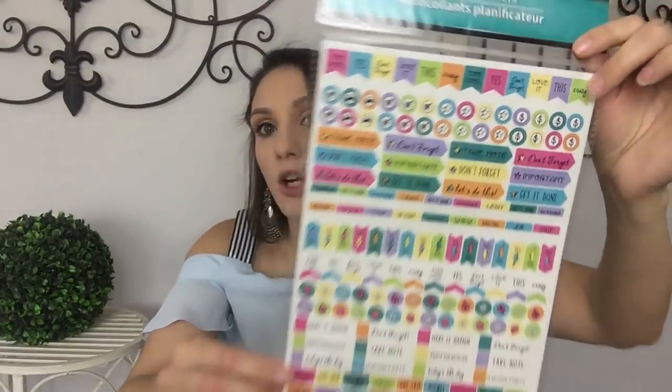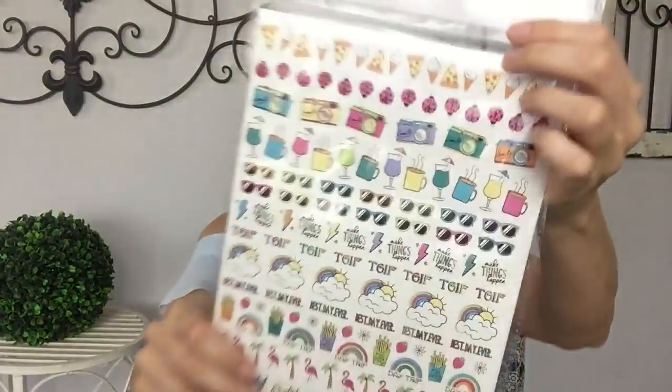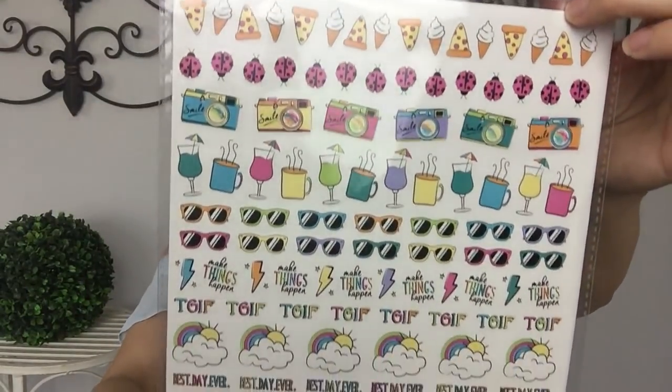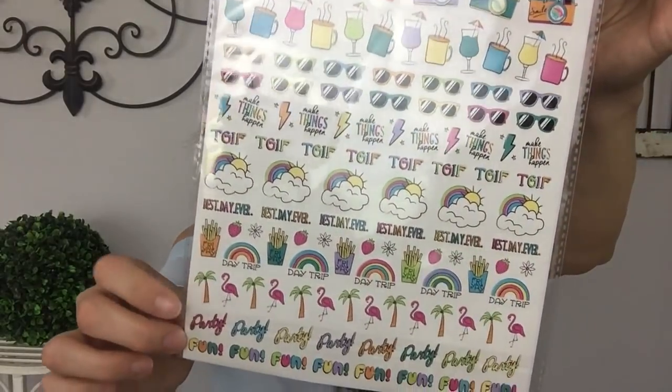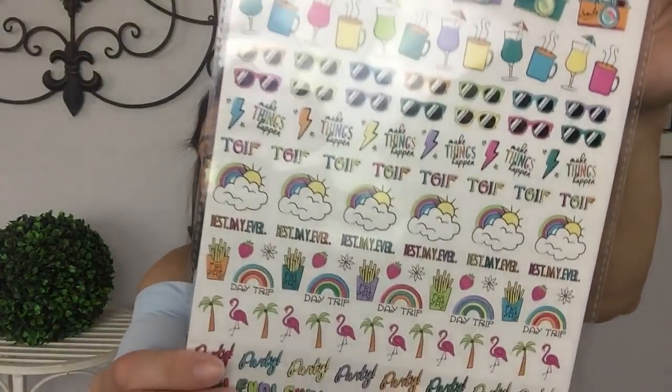Okay, so this is what I saw when I picked it up. These are amazing stickers for planners. These are the icon stickers, the action stickers, the flags. Oh my goodness, and look how many you get. I just assumed that I was getting the same exact sticker on the back. No, they're even cuter. The sunglasses, the TGIF, the cameras, the flamingos.